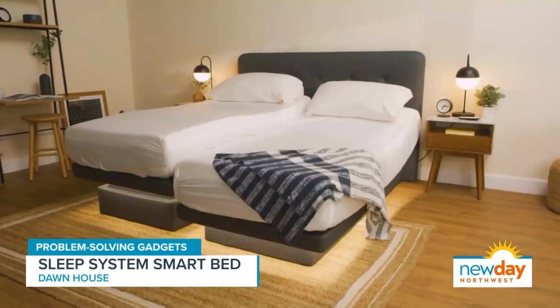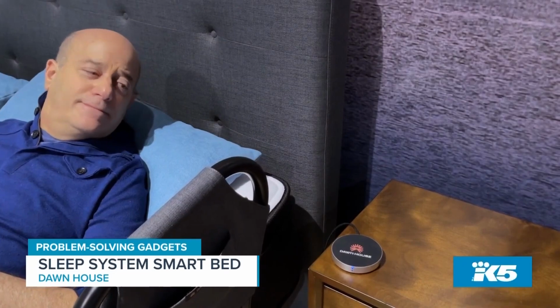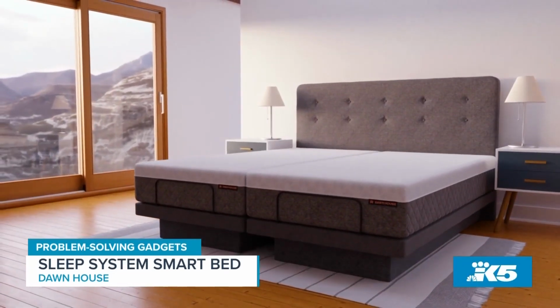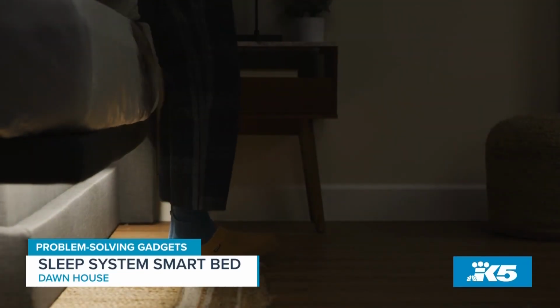I was at CES, and one of the big award winners was a company called Dawn House, and they came up with a sleep system that's gotten rave reviews. Two pieces of it are right here. This is their remote to control the bed. You can also control it with an app on your phone. They even have a speaker system that you put next to the bed, so you can actually talk to the bed and say to change its direction, height.